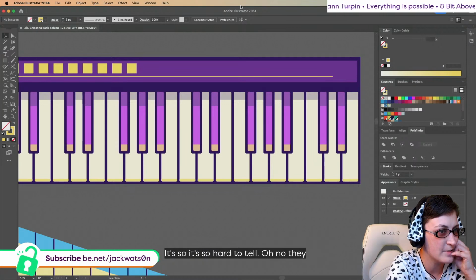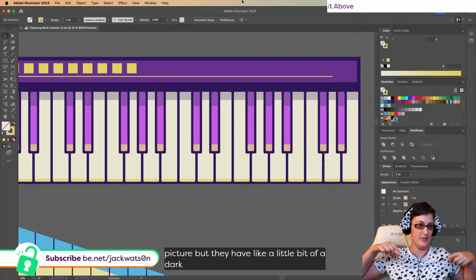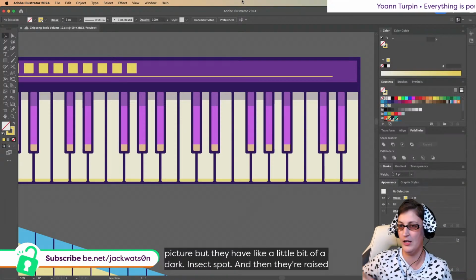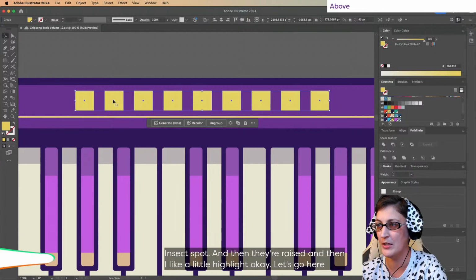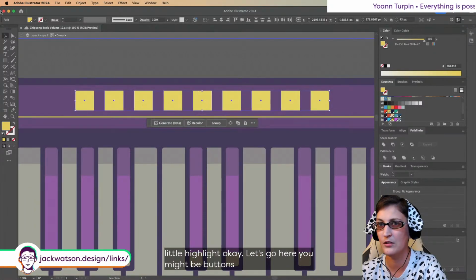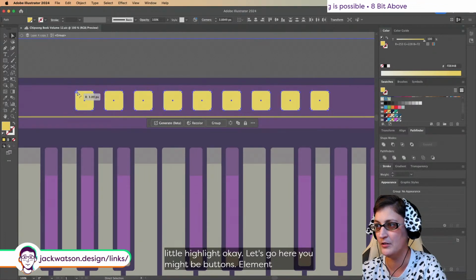Oh no, they are raised. Okay, here's a good picture. But they have a little bit of a dark inset spot. And then they're raised, and then we'll add a little highlight. Okay. Let's go here. These are meant to be buttons. Go in. Element, and I'm gonna do.